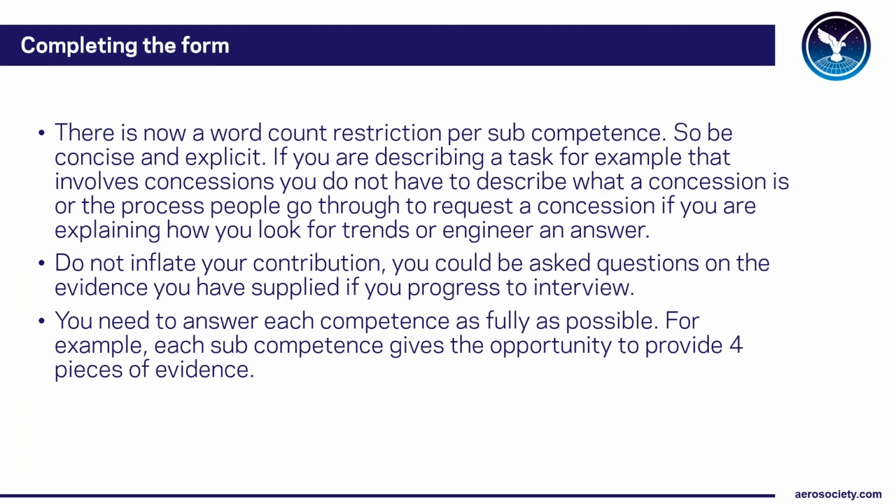Now, if you can't describe your task and your responsibility and what you've done in 400 words, I challenge you to think about how you satisfy competence D. The people reviewing these applications are experienced industry people. We don't need you to explain what a concession is. We don't need you to explain what a product definition is. What we do need you to do is identify what you did within that task to deliver the benefits that you are claiming.